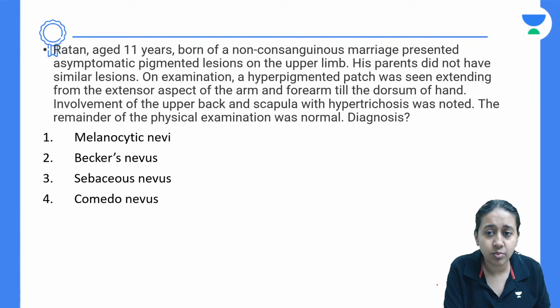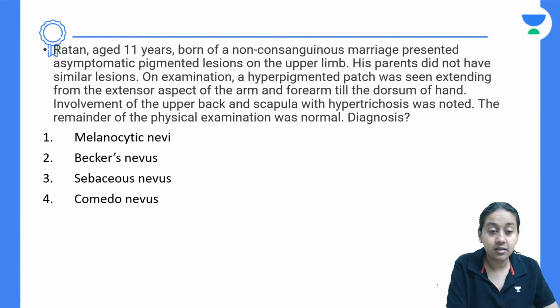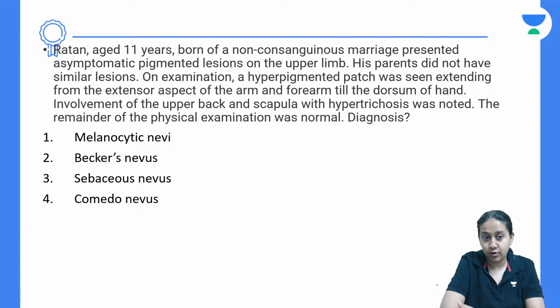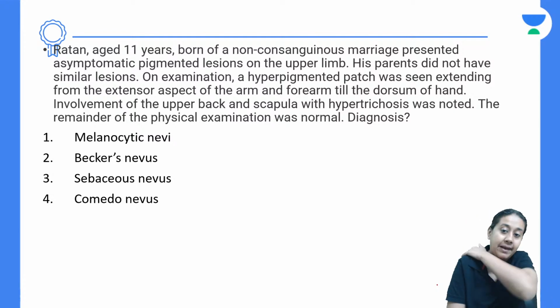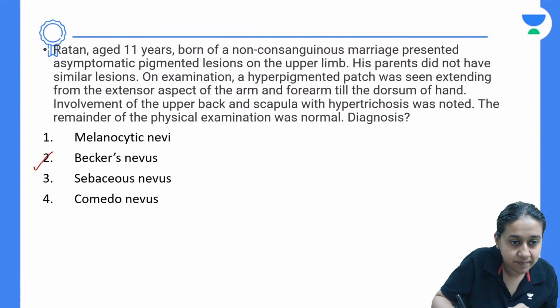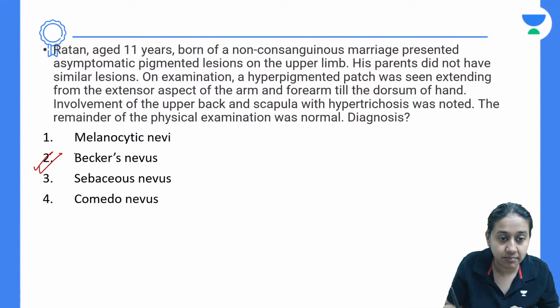Ratan, an 11-year-old boy, what is the correct answer here? So this is an adolescent male who presented with hyperpigmented lesions extending on the arm, forearm, upper back and scapula, and there is hypertrichosis associated with this. This is a patient with Becker's nevus.